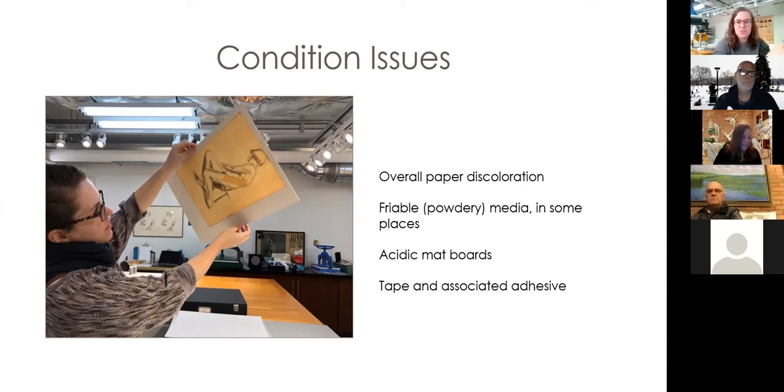And so here I am looking at one of the drawings as it's just come into the lab and looking at the condition issues. Amongst the collection we saw a lot of similar condition issues. The most noticeable thing you can even see here in this image is the overall paper discoloration. These were sketches, a lot of them very loose and gestural, really developing ideas and forms. Because of that, they were completed on thin, not fine art papers, sort of lower quality. Over time, the paper itself has started to deteriorate. It started to discolor. It started to become very brittle, in some cases very, very brittle. And that was really noticeable across all of the collection.